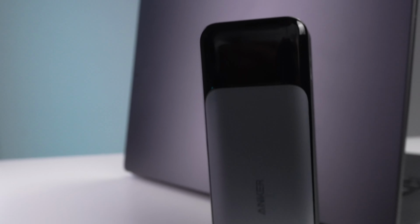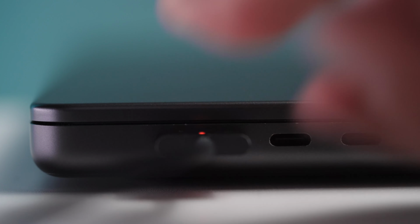Yeah, this thing's powerful enough to charge bigger devices like a MacBook Pro or any other laptops that you might have. So with one port plugged in on this thing and the right cable, you can get fast charge on your MacBook Pro. I was able to get 50% on my M3 Pro MacBook Pro in about 25 minutes. That's that fast charge, and it's super fast.